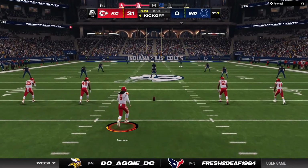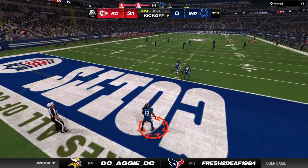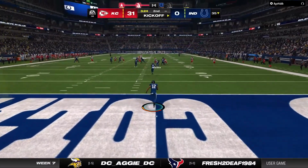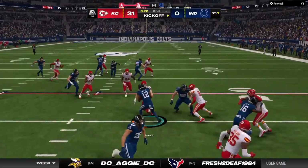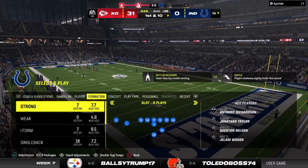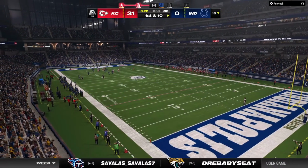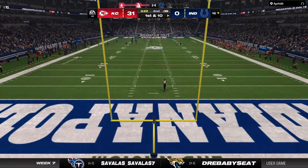Set now to kick this one away, and off it goes. Here's Jones to bring it out of the end zone. And in hindsight, probably should have taken a knee as he only gets this out to the 16-yard line. First and 10 at their own 16-yard line.